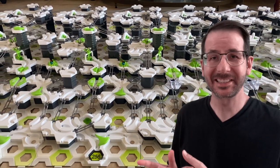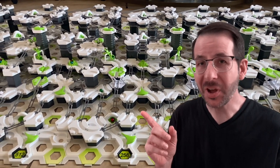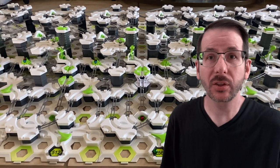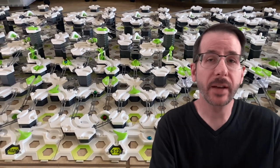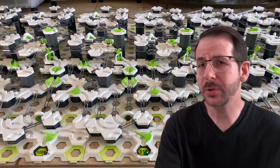What is this? It's a marble run, but it's also a computer. Right now it's adding two numbers together, and in 3 minutes, if everything works right, it should give us an answer of 1,048,574. Is this the world's largest marble computer?